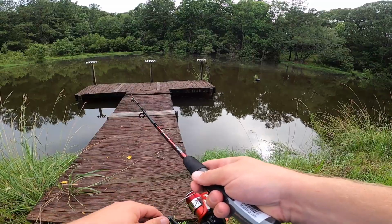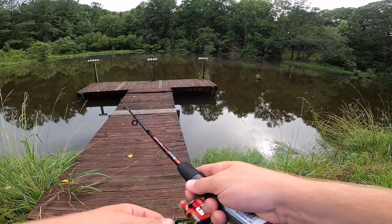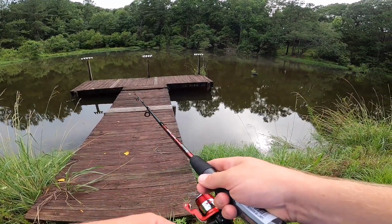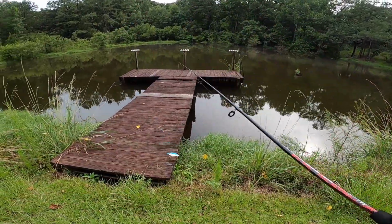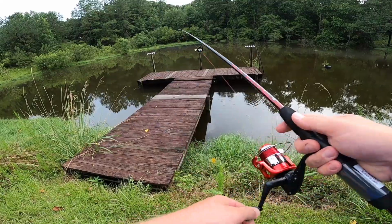Gotta be honest with you, this crankbait does not have the world's best action. It's got a really tight wobble. Do you see it? Like it barely wobbles back and forth. It's a little funky.